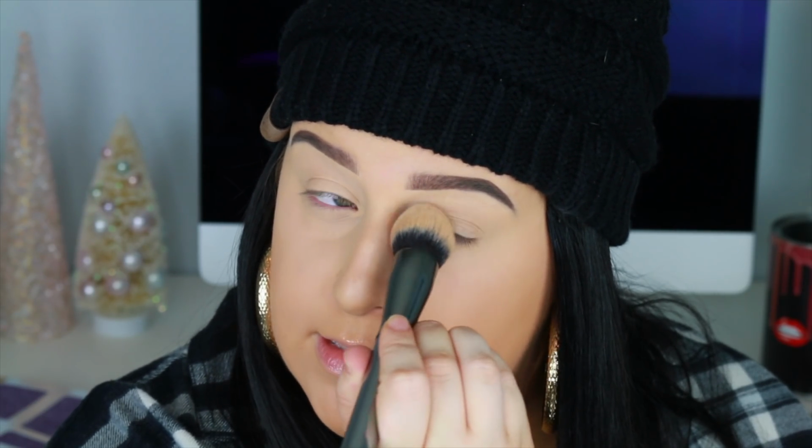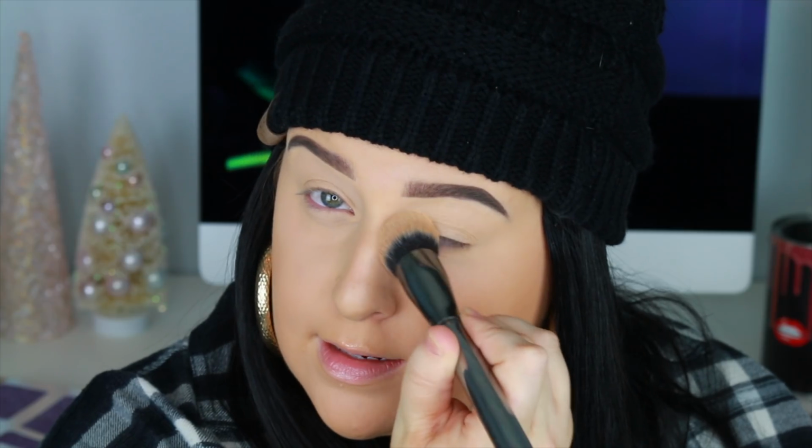So just going over, the powder's laying on top of it really nice. It's not looking cakey, which is good. And I'm not using a ton. I don't like to bake underneath my eyes anymore. I just feel like my skin is too dry for that. Just go ahead and set the top of my lid under my eye, and then I do kind of just drag it down a little bit.